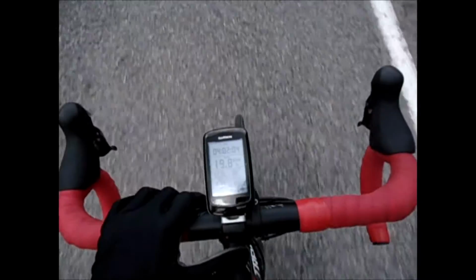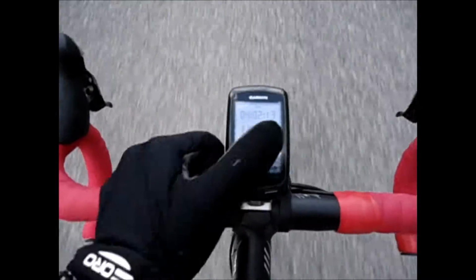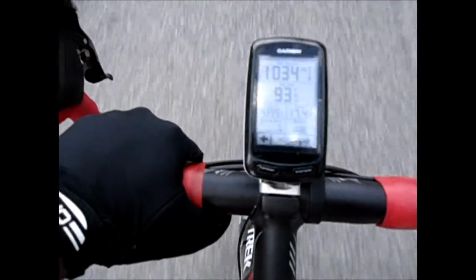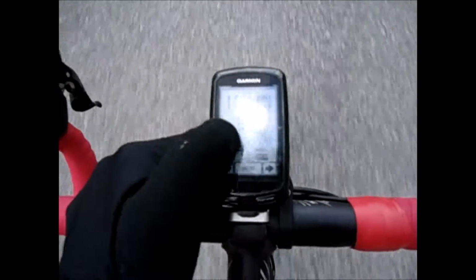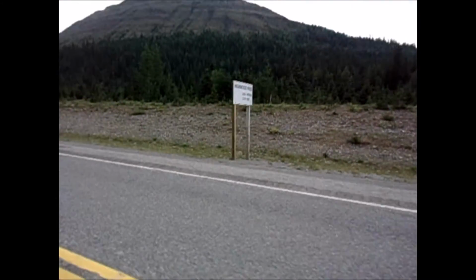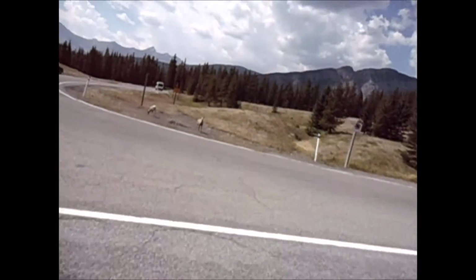Let's just take a look at our computer. 4 hours, 2 minutes. So it's about 2 hours to get back up from down below. How many meters of climbing? 1,521 meters of climbing. Descending 1,034. So we'll add another 400 meters to that going downhill here, or 500. But there you go, 64.8 maximum speed, 93.2, and right there is the sign for the pass. So we've got back to it 74K later. And let's rip downhill now. Lots of nice fast downhill right here.